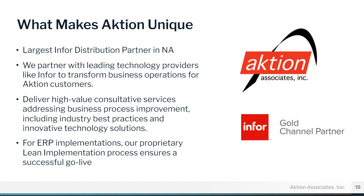And we deliver high-value consultative services addressing business process improvement, what are best practices for your business. Having those meetings and those reviews with our consultants so we can sit down and do an operations review and see how can we make your business better, not only by updating the tools, such as the ERP, but also maybe by enhancing and changing processes. And then for ERP implementations, our proprietary lean implementation process ensures a successful go live. And of course, change is hard, so that's very important to all of us.